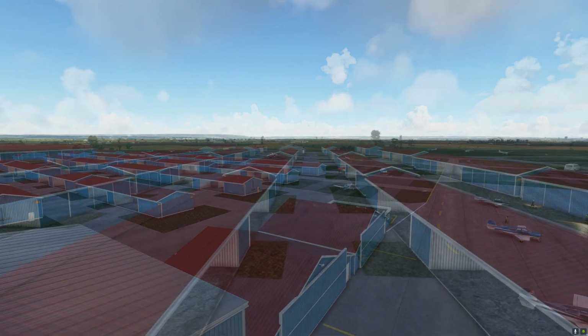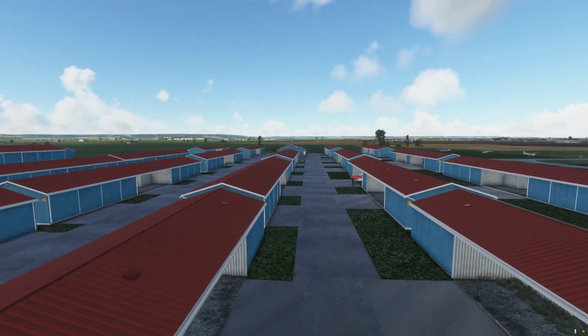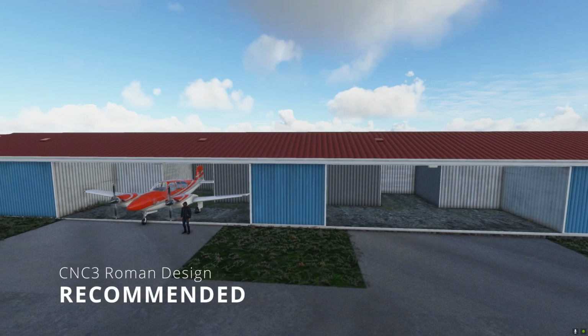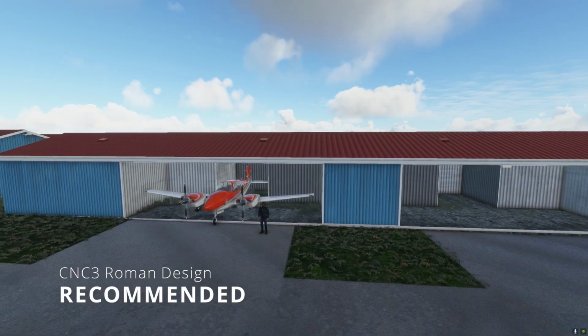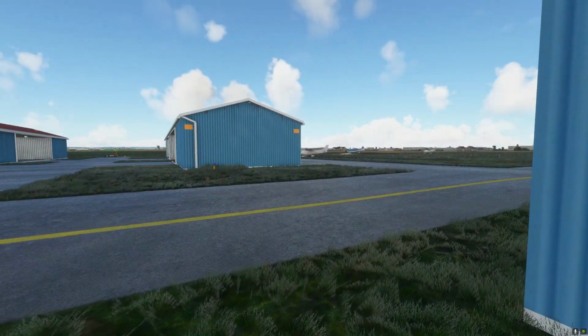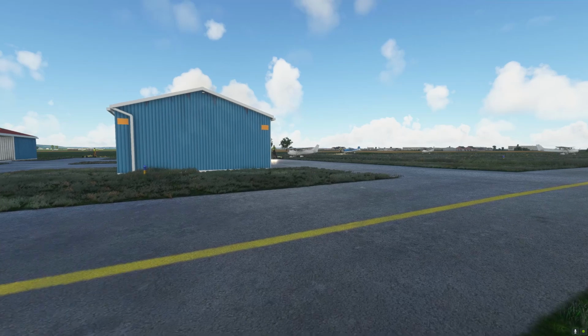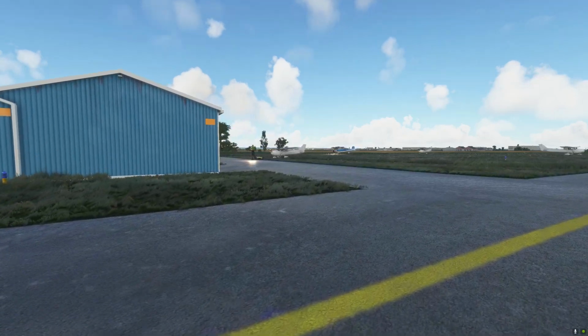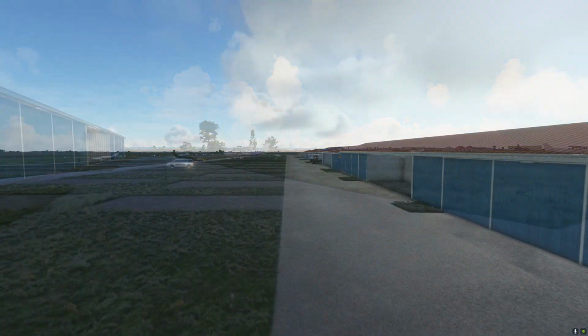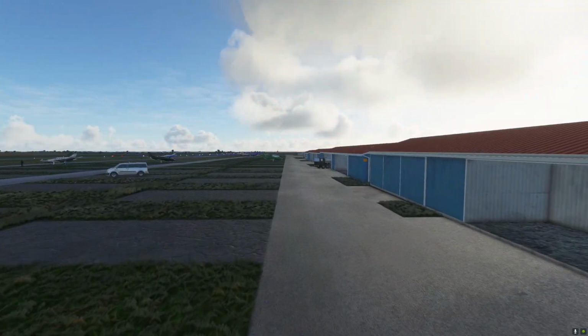Therefore, it falls into my recommended category, as I feel there are still a number of opportunities for improvement. Those props, for example, seem to be static and turning. Not sure if it's the scenery or my system. And I would like to see a little bit more wear and tear on some of the buildings, and perhaps a few cracks or oil marks along the apron.